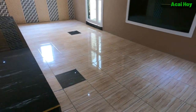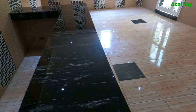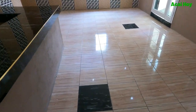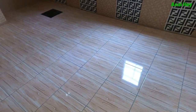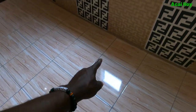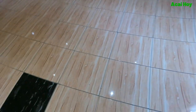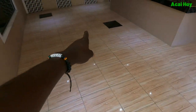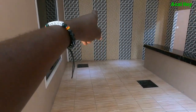So this is the floor. We matched the colors: the black here, and the black tiles. The floor should match with this color. We tried to match this color: white here, a little black, a few blacks matching with the black and white color right there.